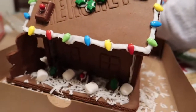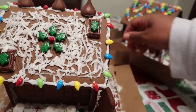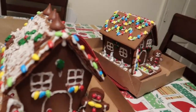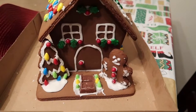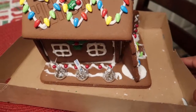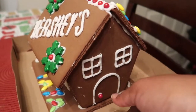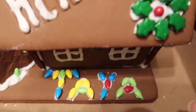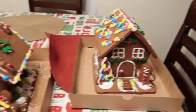But then I decided to go a different route with my gingerbread house, and now I'm wishing I would have used the marshmallows. I'm the one who told him he could use coconut for snow, you guys, but that's his, and then this one is mine. I put my name right there. But yeah, that's mine and that's his.